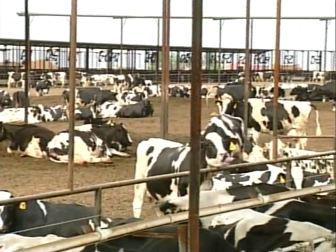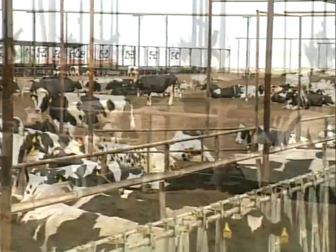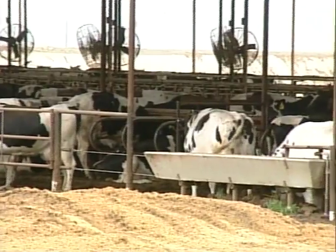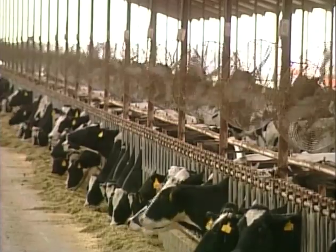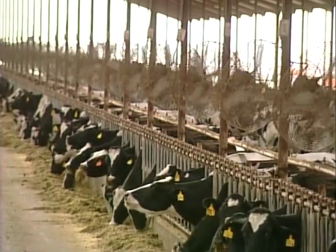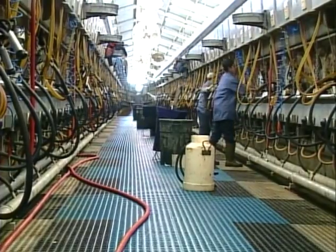operation. This is a 4,500 cow dairy located in Tulare County of California. Currently, the cows are housed in 2-row freestall barns. It's an excellent facility, very good cooling, fans above the feed alley, 2-inch soaker lines. Cows are milked in a double 60 parallel parlor.